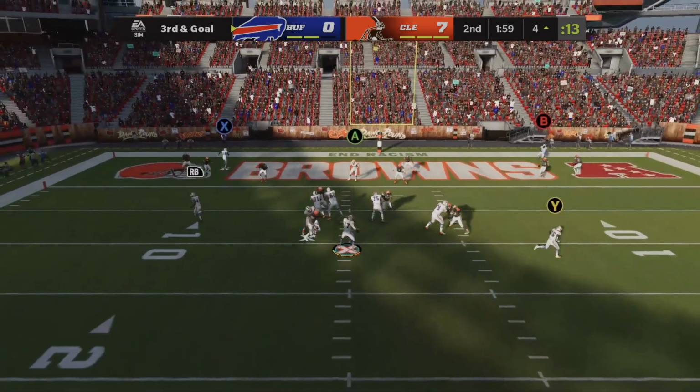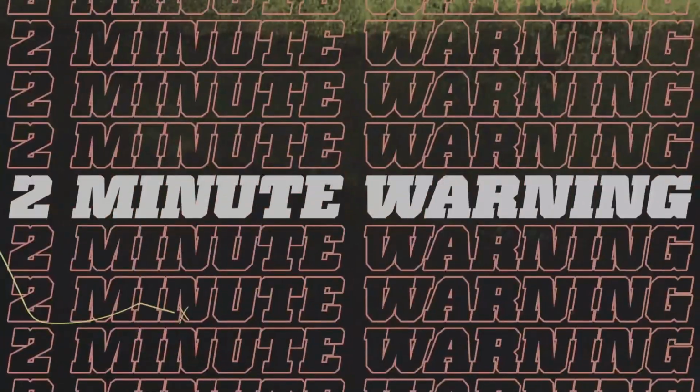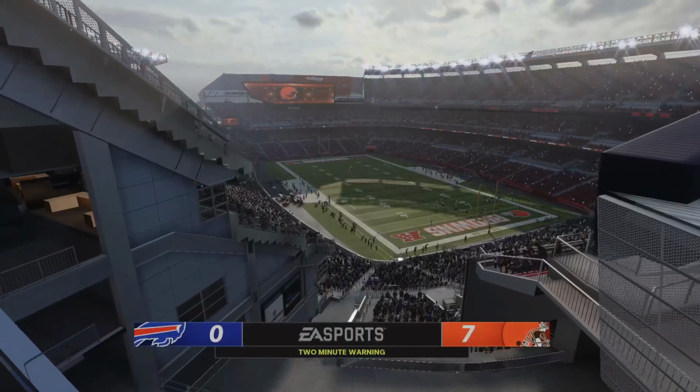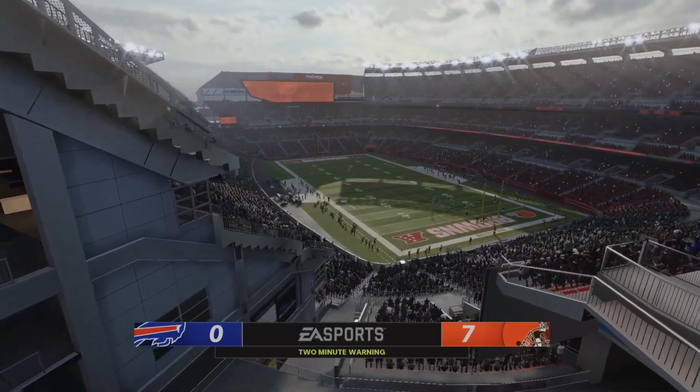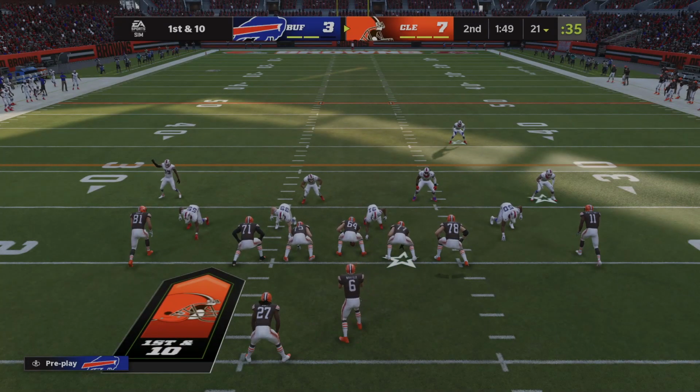To the air, Allen. He's going to get this one out to his fullback, and he'll get blown up behind the line of scrimmage. Back at the 6. The Cleveland offense ready to go. They've got the lead. Last time had to punt it, though.